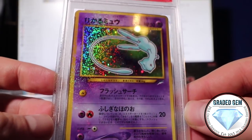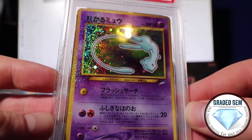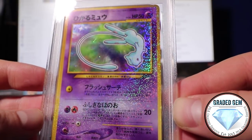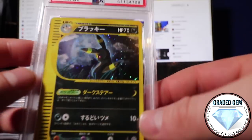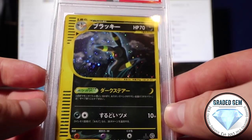I have no idea when supply of these is going to dry out, but look at that holofoil effect just as you go across. Camera really picks it up well. Stunning. Umbreon Splitter, first edition, Gem Mint 10. That's what we want to see from our Japanese cards.